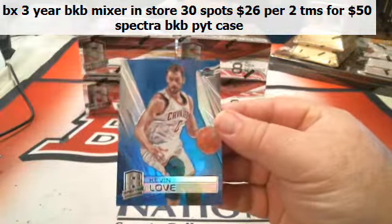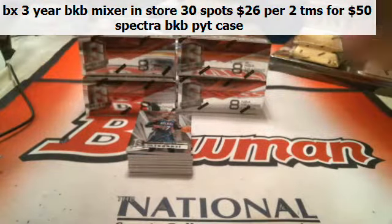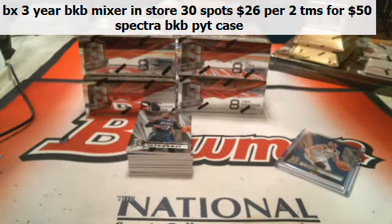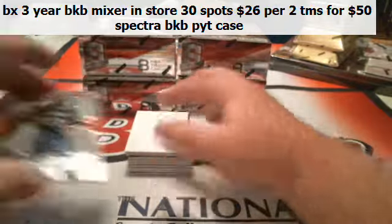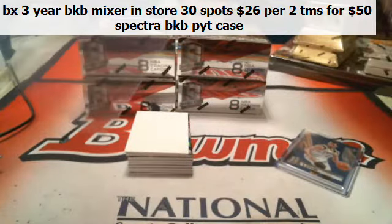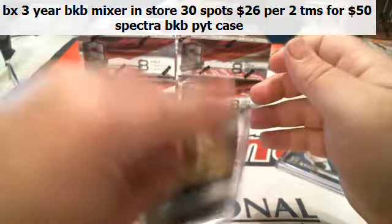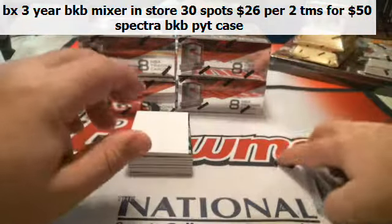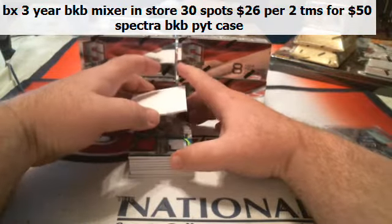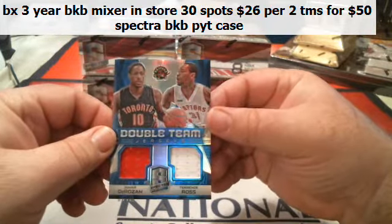For the Cleveland Cavaliers, to 49, Kate Love. For the Atlanta Hawks, Dennis Schroeder to 79. See how high tech I got today, Adam? I learned how to use Google Documents, sort of. Google Online Document Sharer. For the Toronto Raptors, Terrence Ross and DeMar DeRozan.